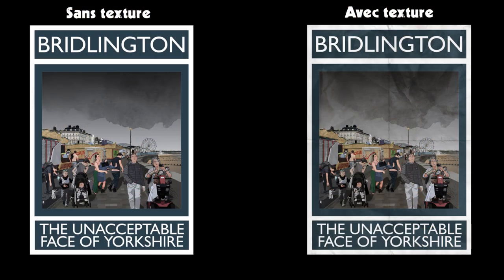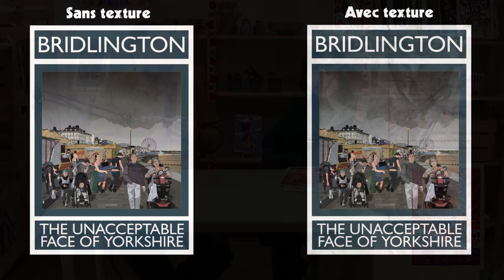And it's one of the things that I see with other people who do retro travel posters like I do. The ones that look off, the ones where people haven't used any sort of texture, look really, really flat and they look really new and they pop a bit too much. And you need to dull them up. You need to scuzz them up a bit. It doesn't look right if it's not a little bit scruffy. Exactly. You need that scruffiness in there to make it all work.